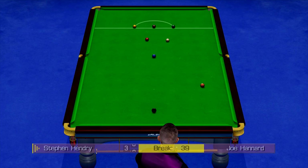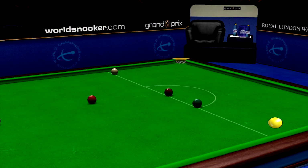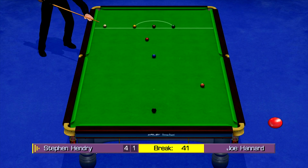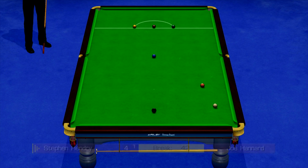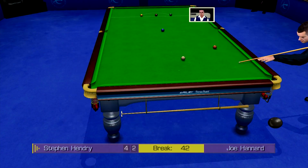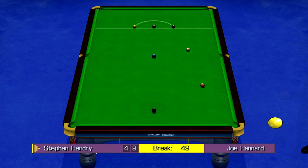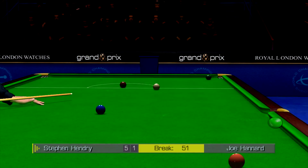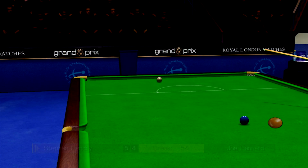Well, he tends to play at a very regular pace. I think he wants to get nicely on the black after this one. The other problem is the pink, but he won't need it, I don't think. He's going to be 2 points in front, so 42, 47, 49, 51. Nope, up to the blue. And Stephen Hendry is taking a 2-frame lead.